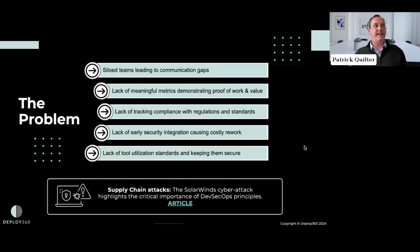All right, so with that said, I'm just setting up the problems we've seen. Again, these stem back a couple of years, and it's not that things haven't changed. It's just that from a DevSecOps perspective, the feeling is that we're working our way out of these problems. These were recognized a couple of years ago, and we're still in the process of trying to address them.